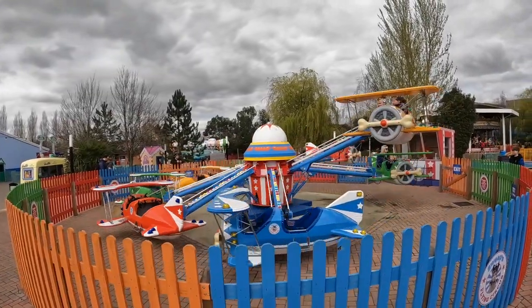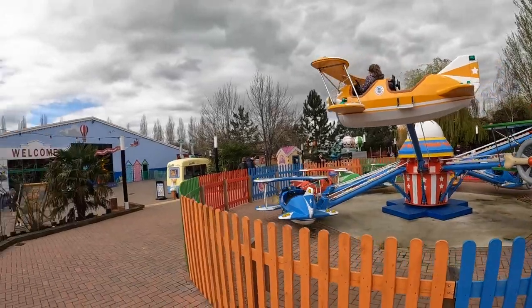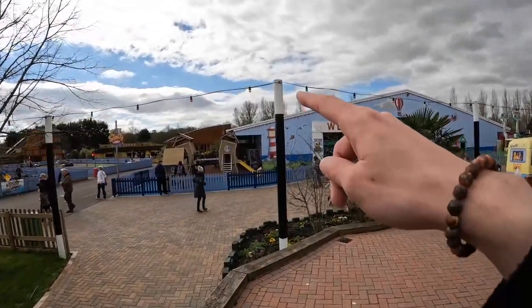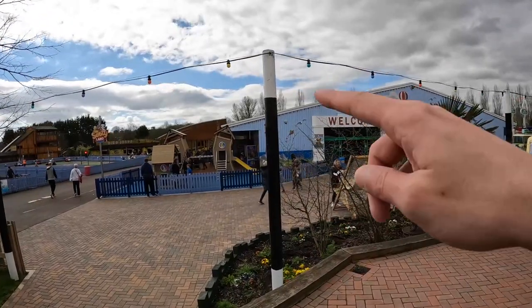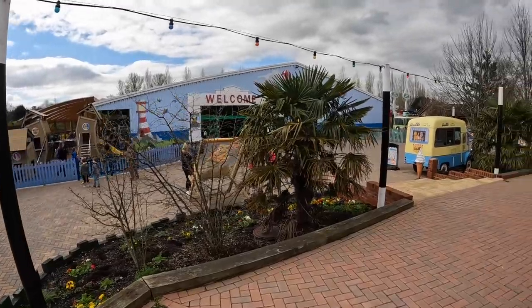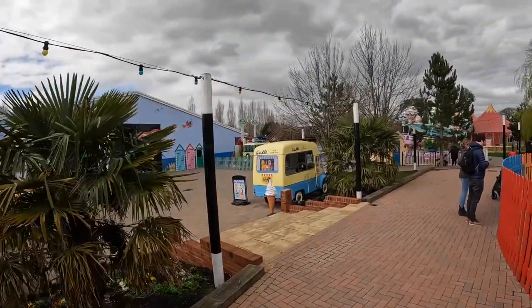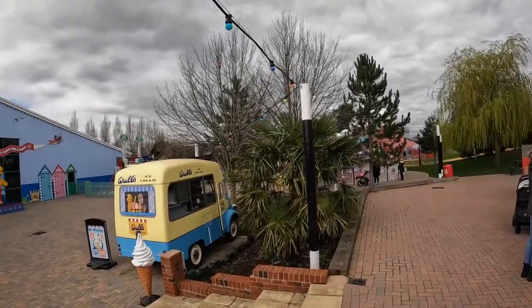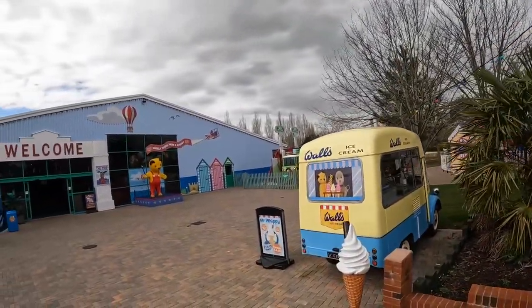Nice little flat ride. Nicely themed in. I do like the theming around here, it's got to be said. A little play area here. Love these poles here, these poles, they're basically the magic wand. Got some planting around here as well. Little ice cream truck. Sue's Sweet Balloon Ride just over the back here as well.